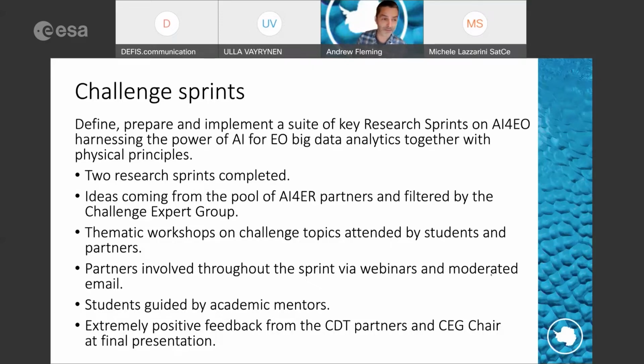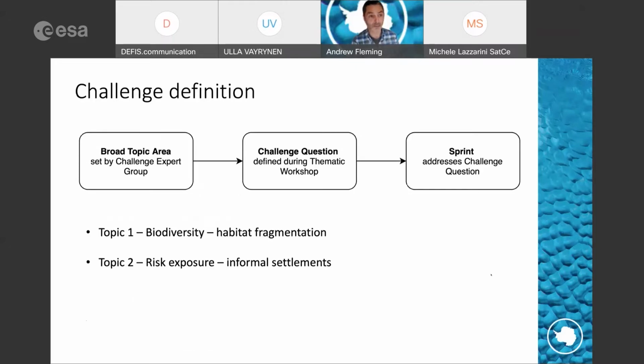I just point out that even after the first 2 sprints, we've had very, very good feedback, both from the CDT partners. They feel like they've got something really useful for their work and answers to the questions. Also from the challenge expert group in terms of the experts that define the question, but it's also hugely beneficial for the students as well. They're very positive. In effect, they get some very real world experience of answering a question that is defined by non-academic experts often in the commercial sector. They're having to answer to real requirements and then present their answers themselves. So it's been very positive all around.